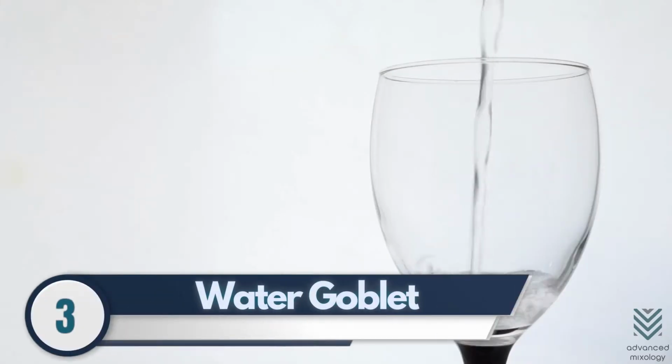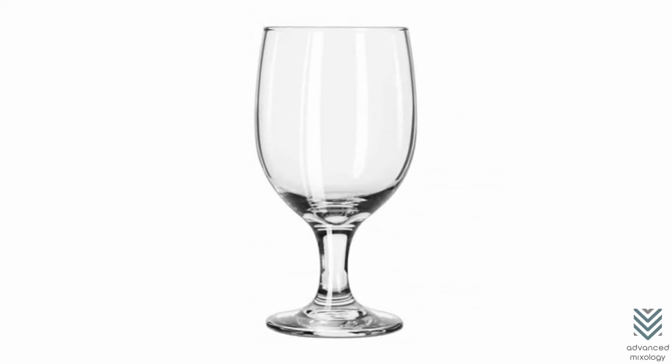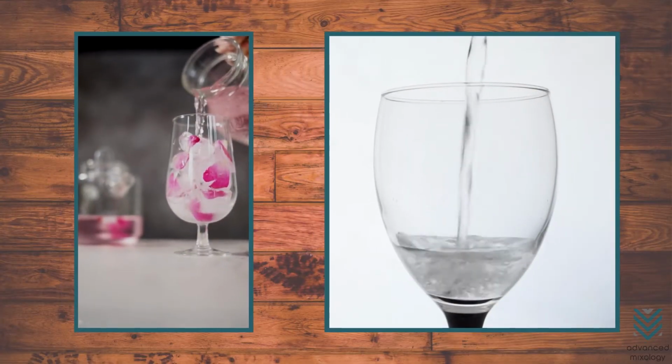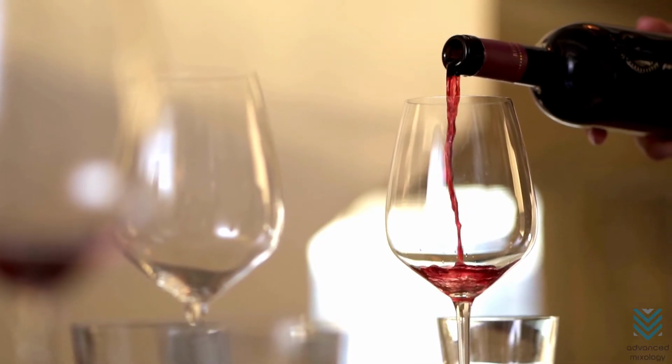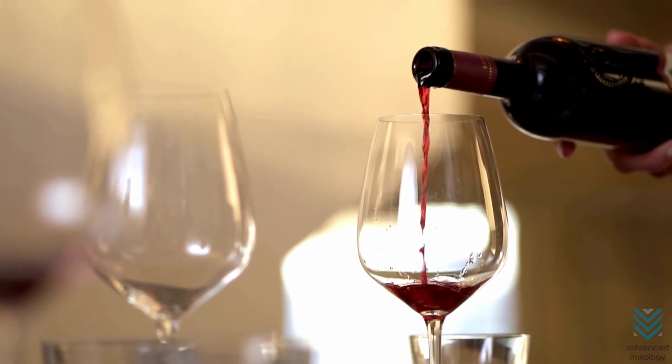3. Water goblet. The stem of a water goblet is stockier and shorter, which means it stands at the same height as wine glasses. The bowl on this type of glass has a deeper design than what's seen in standard drinking ware like wine glasses. For guests, the water goblet is the first stemware to be filled as you arrive, so there is no confusion about where the wine should be poured.